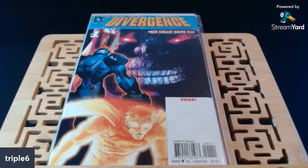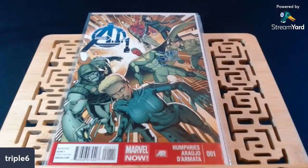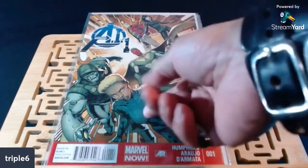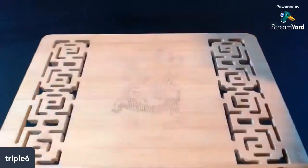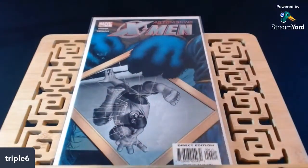First appearance of Darkseid's daughter. Is her name Grail? Well, do your research. Anyway, I've shown this a million times. We've got the Avengers AI number 1. We got the first appearance, I believe, of this character here. I knew there was a first appearance in this. I found it before. I've shown it before. This is the first appearance of, is it Armor? Yeah, first appearance of Armor.